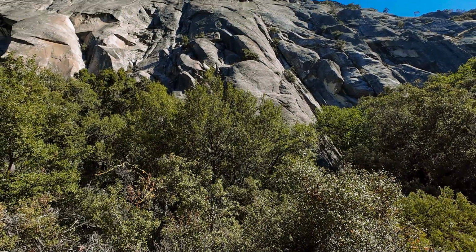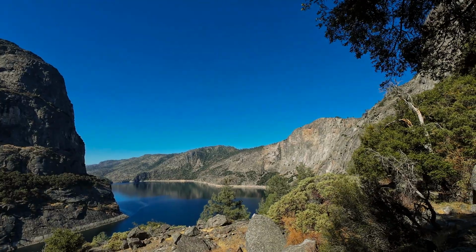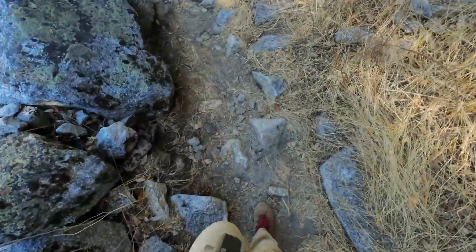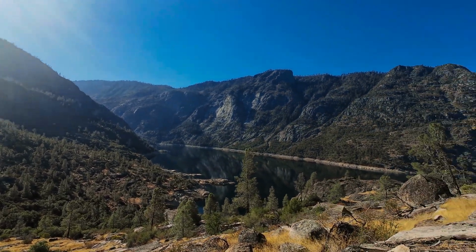Alright, let's dive deeper into Hetch Hetchy and the Rancheria Falls Trail because this place deserves more recognition and more attention than it gets. Hetch Hetchy Reservoir is about a 40-minute drive from Yosemite Valley. It's a bit tucked away, but that's kind of the beauty of it. While everyone is filing into the valley to see El Cap and Half Dome, which are incredible, don't get me wrong, Hetch Hetchy feels like a hidden gem.